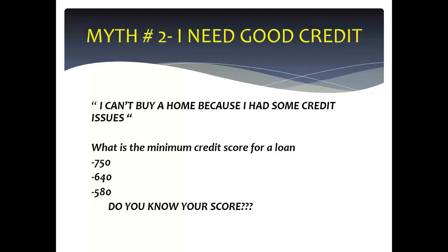So here's another myth. I can't buy a home because I had some credit issues. Well, probably you and the rest of the world have had credit issues. It's very, very common. And right now, the credit standards have eased. That ebbs and flows. Sometimes they get a little tougher. Sometimes they get a little bit easier. Right now, they're pretty flexible.